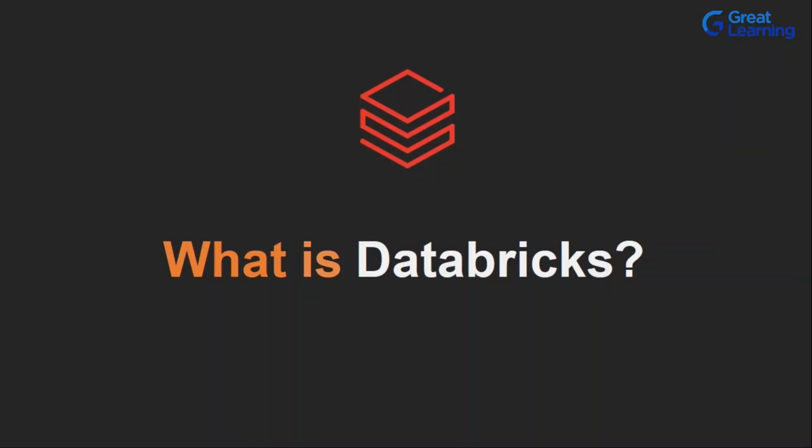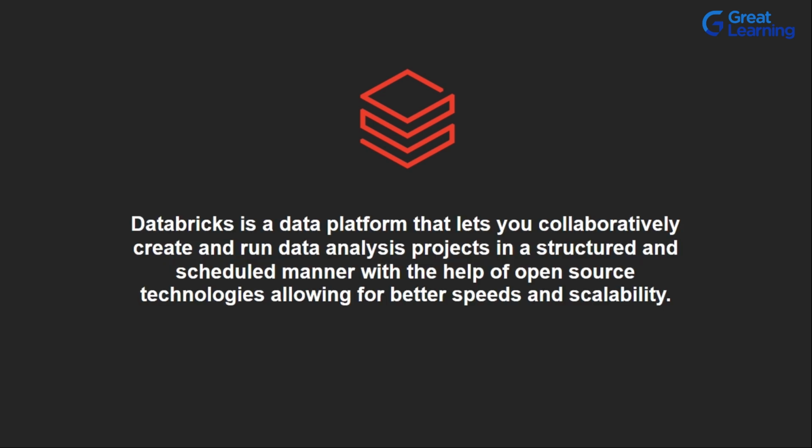What is Databricks? So, what is actually Databricks? If we look at the definition, we see that Databricks is a data platform that lets you collaboratively create and run data analysis projects in a structured and scheduled manner with the help of open source technologies, allowing for better speeds and scalability. Don't worry if this definition sounds confusing to you. We're going to break this down one by one.